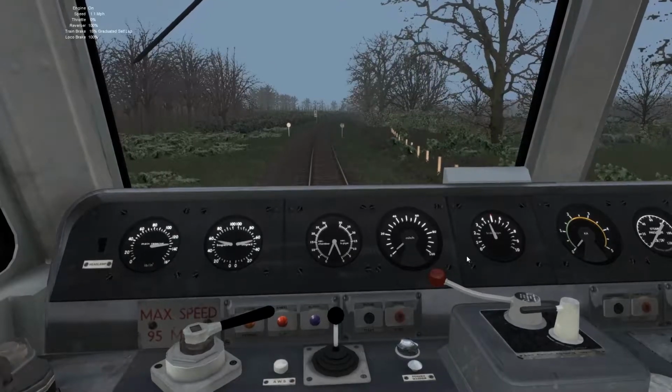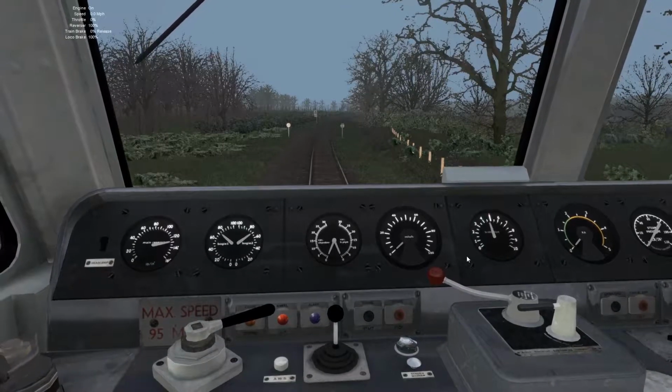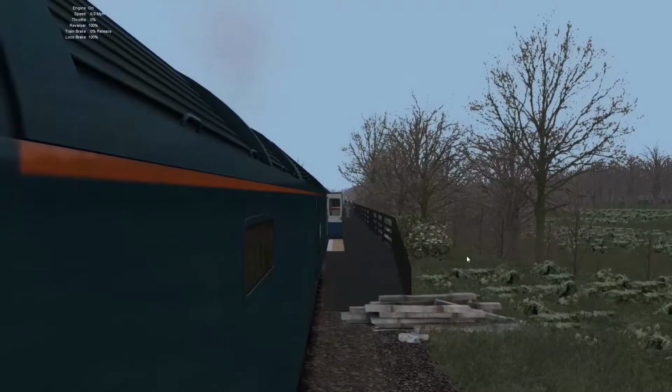Oh, we're not quite there yet. There we are, we stop now. Now we can open up our passengers board. So we are at Wyndham Abbey.